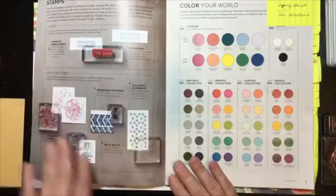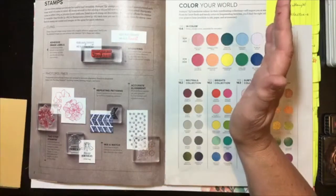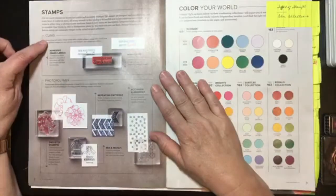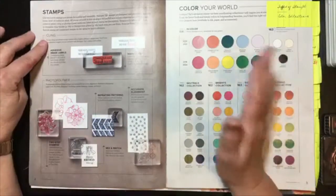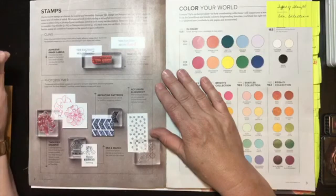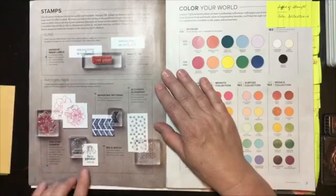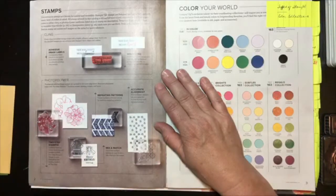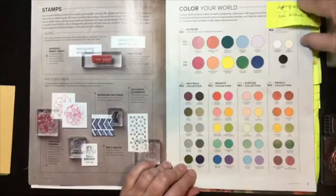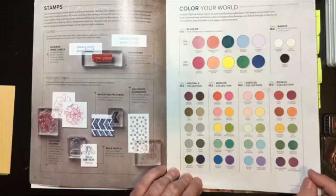Okay. On the next page, we have an explanation of our two types of stamps. We no longer are carrying wood mount stamps with the exception of some of the background stamps. Okay, now we have cling, which is still the red rubber stamps, but we've improved the labels so that they cling easily to your acrylic blocks and do not come off during the stamping process. So love that, great improvement. And our second type is the photopolymer, which is the clear stamps that you can see through. So we have cling red rubber stamps, and then we have photopolymer. We also have a page showing our color collections, okay?